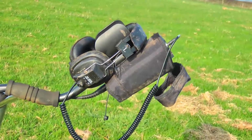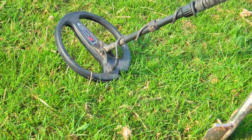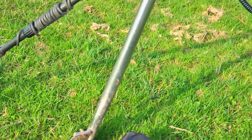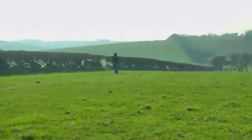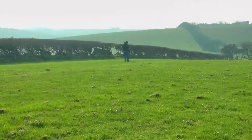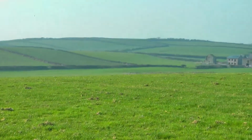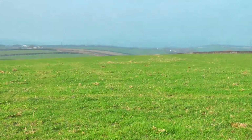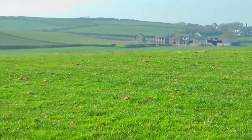So I'm using the XP Gold Max with the 11 inch double D search coil, and my trusty homemade spade. And my mate is using the same, except he's got the standard coil on. I've been finding some stuff lately, and so has my mate. And these are the fields we've got to search today. Pretty big, no way on earth we'll get them done.